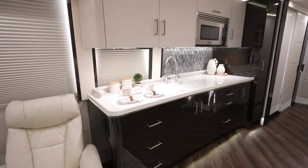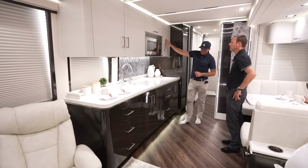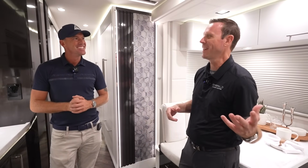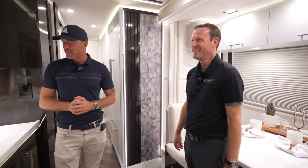Yeah, huge galley here, and I love the dark and light contrast with the wood grain in both of them, but you have more of a matte on the top cabinets. Yes, sir. And then more of a high gloss down low. What was the thought process? Just mixing it up. I hear people say they like the high shine, and I hear people say they like the matte, so we get a little bit of both. So maybe we can cover both territories if somebody's looking for a coach. Yes, sir, absolutely.